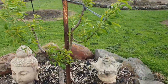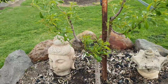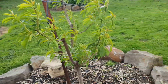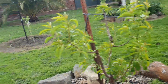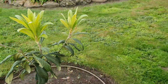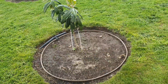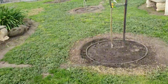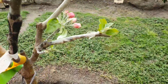The almond tree, yeah, I hacked this one back quite a bit this year, trying to open it up a little bit. It seems to be enjoying its location. I'll just keep maintaining the shape by removing any inward growth. One of the other locust trees here, doing really nicely. It needs a stake, but seems to be doing okay. It needs mulch, but that's for next weekend. The apple trees are really coming into bloom, and you can see the grafts are doing really well.